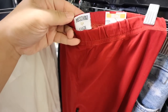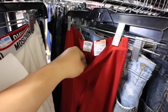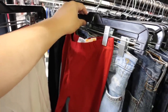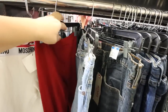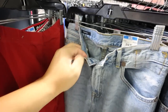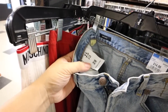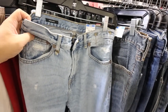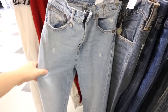These are only $15, but I'm like, how do you know if these are even Moschino, other than the little tag? Moschino calze? I don't know. They're a size 3. So that's interesting. I'm gonna look that up. And then I found these jeans. They're called R13. They seem really nice. I wish they could fit me, but they're a size 28. So I don't know, but they're $15.